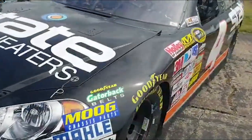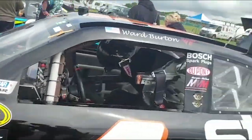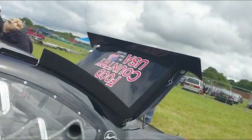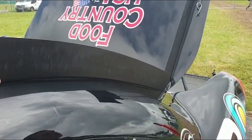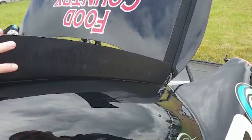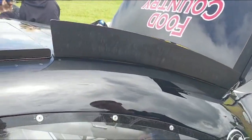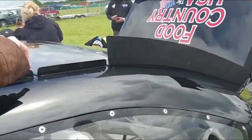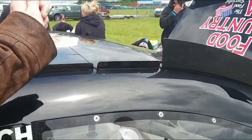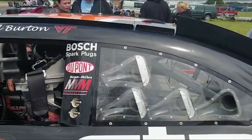You know how most spoilers are there to let air down and push you down? Most spoilers aren't flat. I like how they have these. Do you know about these? These are to push the air against, to stop the car from rolling. They all deploy, so this bit here will raise up to stop you spinning, or when you do spin, to stop you from rolling.